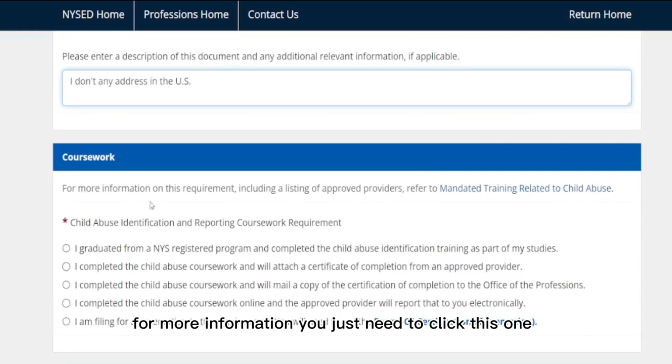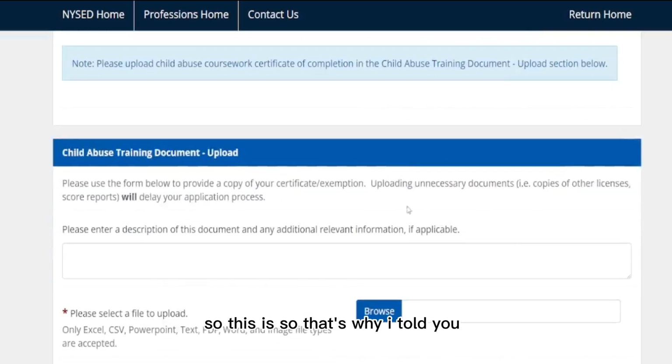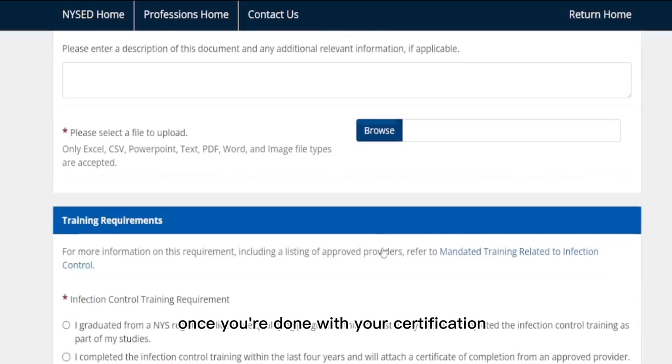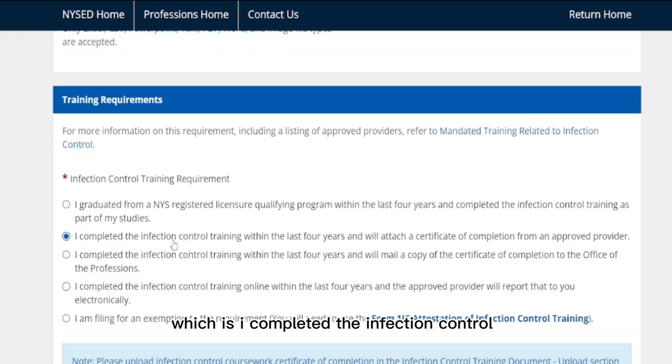And for the coursework, for more information, you just need to click this one. I completed the child abuse coursework and will attach a certificate of completion from an approved provider. So please upload the child abuse course certificate of completion and child abuse training document. That's why I told you before you start your application, finish your certification first, because it is required to upload your certificate for child abuse training and for your infection control. Once you browse it, you just need to upload it, and the training providers will send it through your email once you're done with your certification. The same thing with your infection control. You just need to click the second one, which is I completed the infection control training within the last 4 years and will attach a certificate of completion from an approved provider.